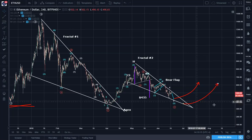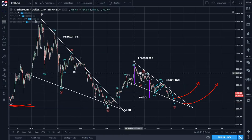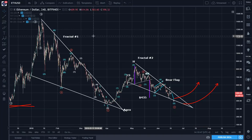If not, it'll be scenario number 2. And that scenario number 2 will bring it very close to, if not equal to, the origin of this impulse. And if it goes below that, then we've got a new count of an A, B, C, or WXY, however you feel might be the better count. But until then, I will hold to these as well as the fractal relationship.